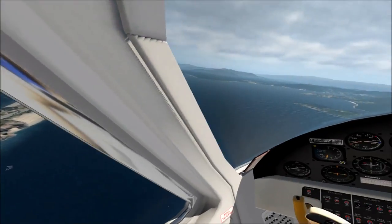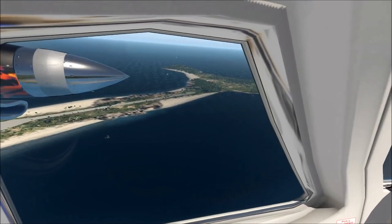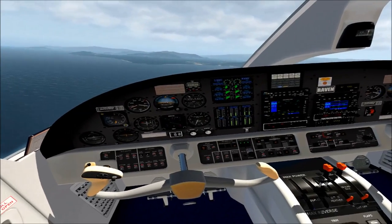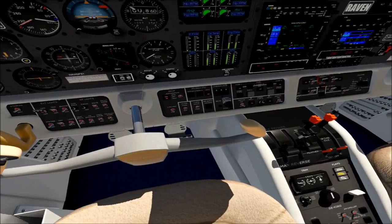We should just be able to take it down to pattern altitude. We'll do our downwind now, and then we'll do like an exaggerated U-turn for our base leg, and we'll just come in. I think we can handle this. I think we can handle this quite nicely.